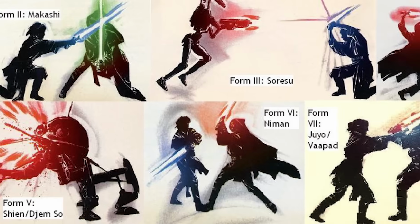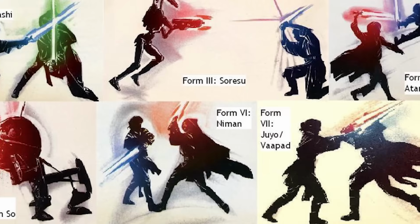By the time of the Star Wars films, there are 7 main classic lightsaber combat forms which Force users practiced. Today, we'll be explaining all 7 and outlining some of the most notable practitioners of each one.